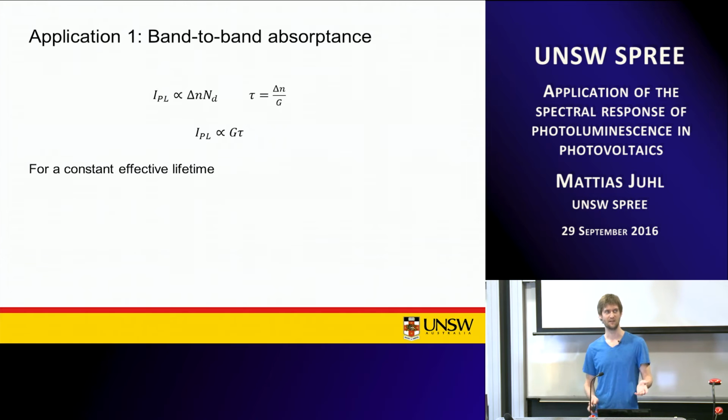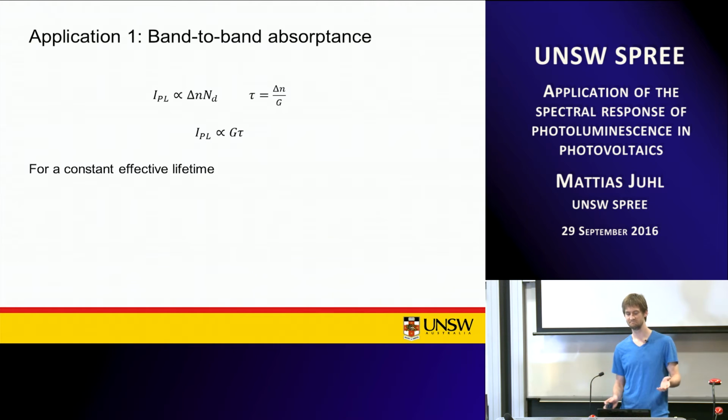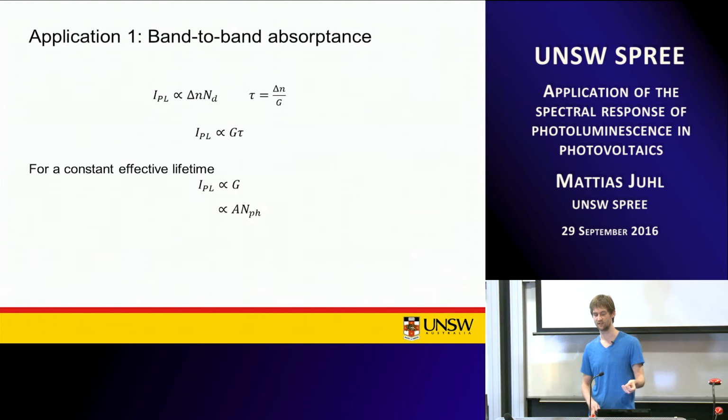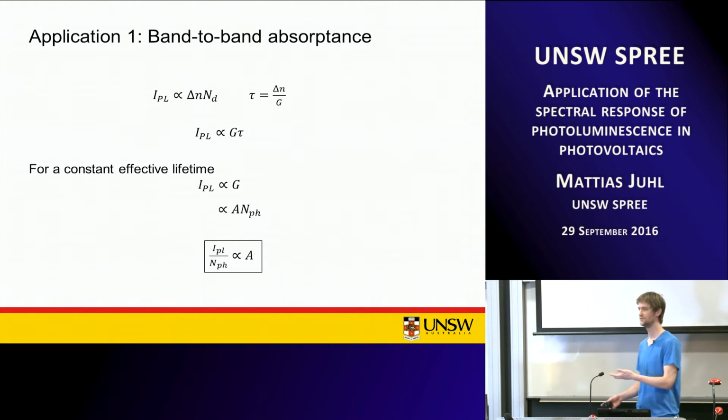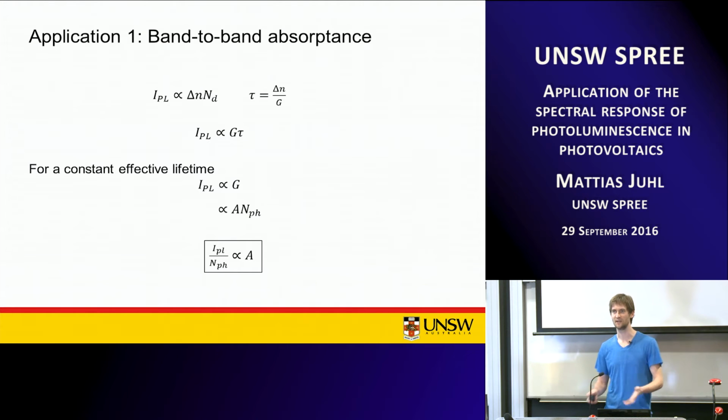Now, if we assume a constant lifetime, we get that the PL intensity is proportional to the generation rate of electrons and holes, which of course is the band-to-band absorptance times the incident photon flux. So we have a value proportional to the band-to-band absorptance. Wasn't so hard. PL intensity divided by the incident photon flux.